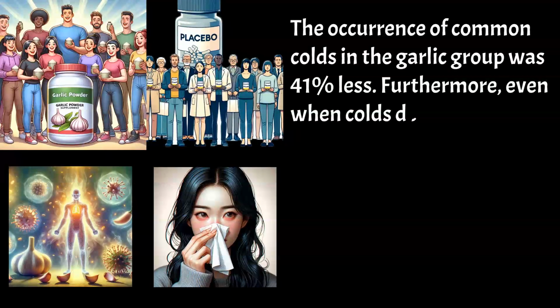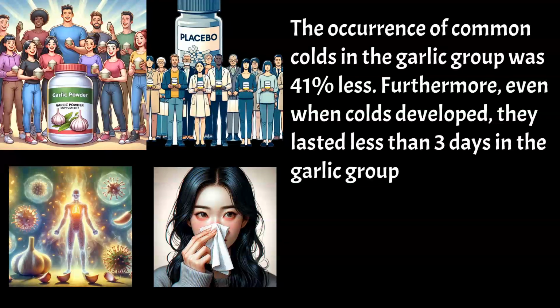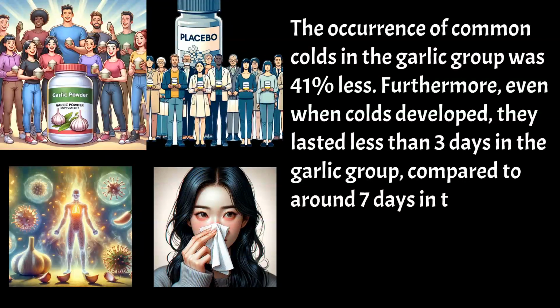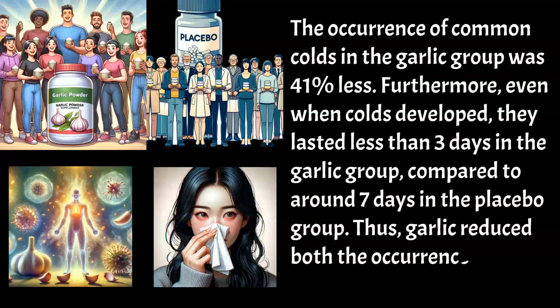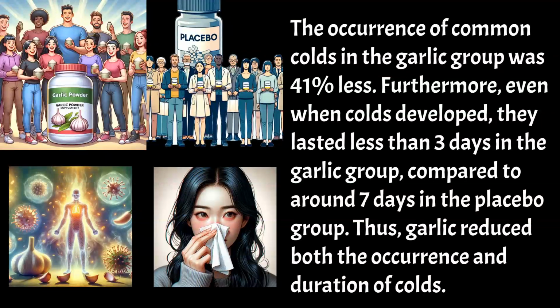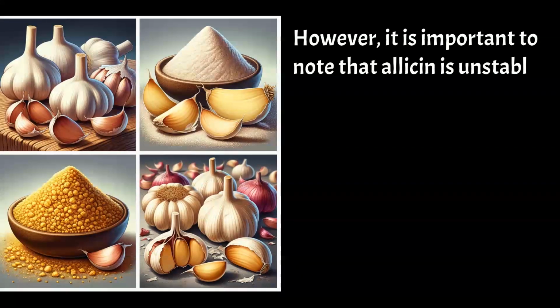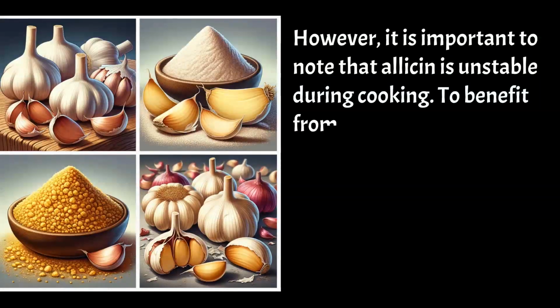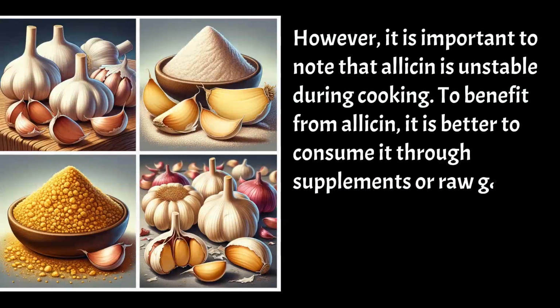Furthermore, even when colds developed, they lasted less than 3 days in the garlic group, compared to around 7 days in the placebo group. Thus, garlic reduced both the occurrence and duration of colds. However, it is important to note that allicin is unstable during cooking. To benefit from allicin, it is better to consume it through supplements or raw garlic.